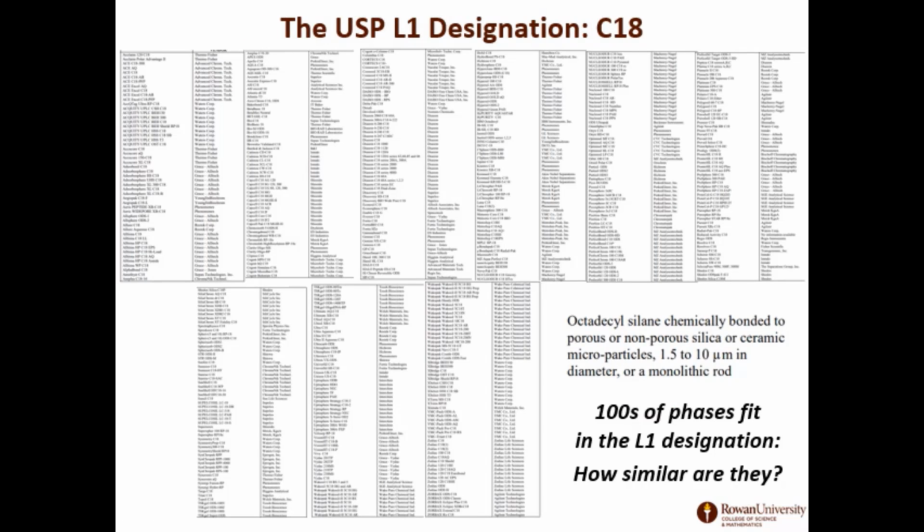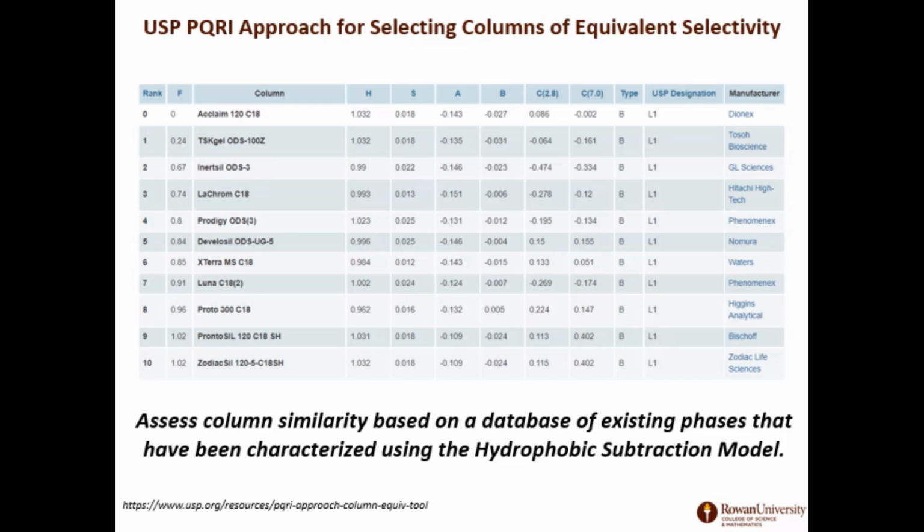Now, when we talk about robustness, and we're going to talk about that again in a little bit, usually these columns just say C18 or L1 column, but how many columns fit under the L1 USP designation? You can see here, hundreds of columns listed that fit under there. And one question you might want to think as you do this method development or potentially translate the method from one system to another, one location to another, is how similar are these columns? And so the USP has published the PQRI approach that allows you to select columns for equivalent selectivity. And really what this does is take a database of existing C18 columns, existing C18 phases that have been characterized using the hydrophobic subtraction model.